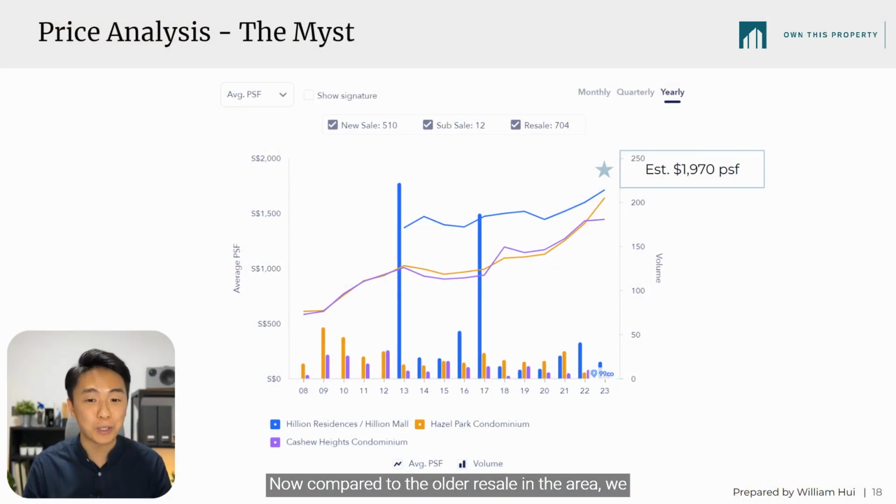Now, compared to the older resale in the area, we have a mix of 99-year and 999-year properties. This chart also gives me a lot of confidence in the area. As you can see, all the resale properties have performed well. Helian, which is about 10 years older, of course is integrated. Next door, Hazel Park, which is 27 years older, and Cashew Heights, which is more than 30 years older.